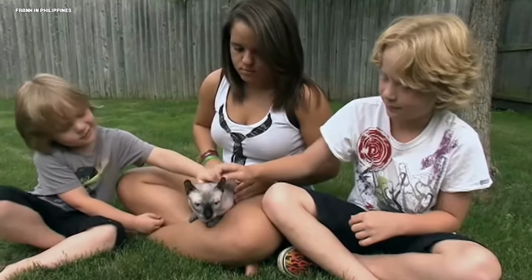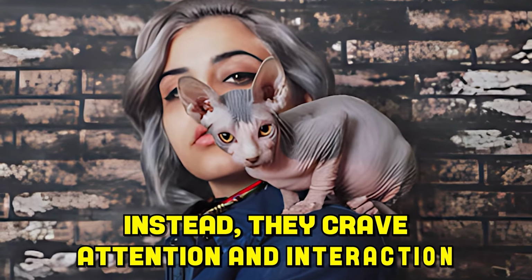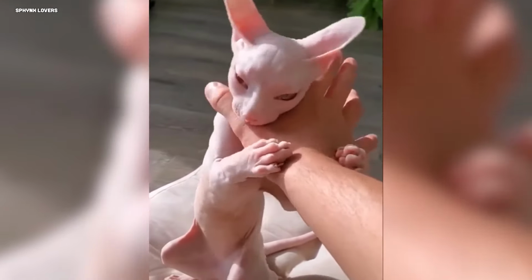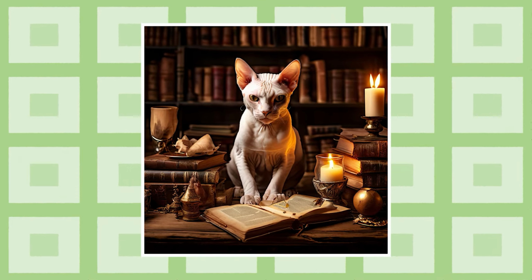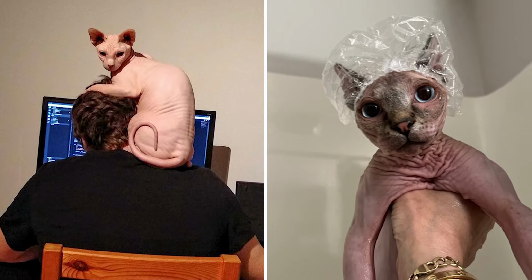These cats form strong bonds with their owners and do not like to be left alone. Instead, they crave attention and interaction, often following their humans from room to room, wanting to be involved in whatever activity is taking place. Don't be surprised if your Sphynx tries to help you with tasks like reading a book, working on your computer, or even taking a shower.